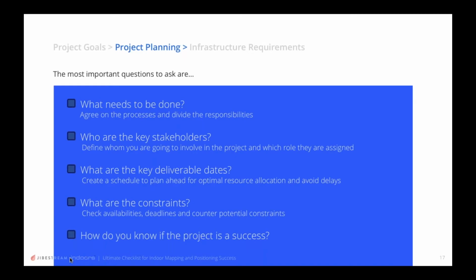Then look also at how and when your project is a success. Chris, this is something I think a lot of people scratch their head around, meaning when is my project a success, and defining it up front. What type of success criteria do you see most here?